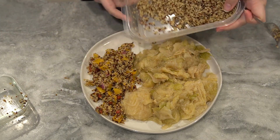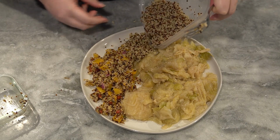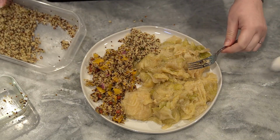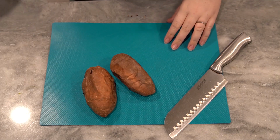Now this quinoa that I'm putting on the side as well was delicious. It's just quinoa, salt, lemon juice, and fresh dill. One of my favorite things. So I had some cabbage that I boiled to death and some quinoa salad for lunch that day.